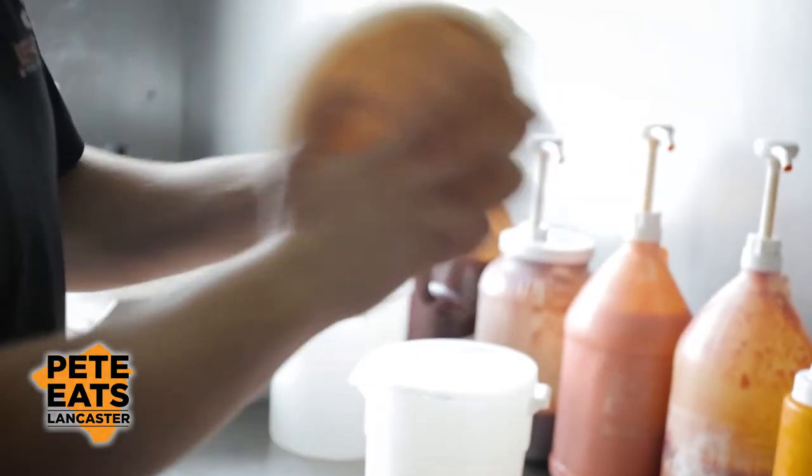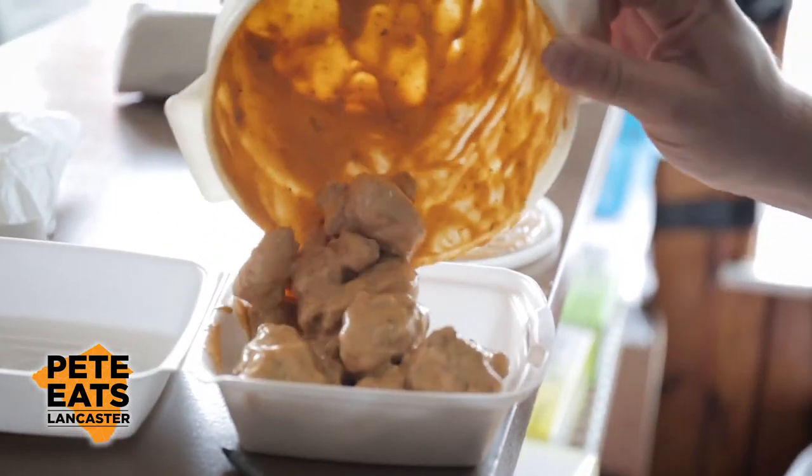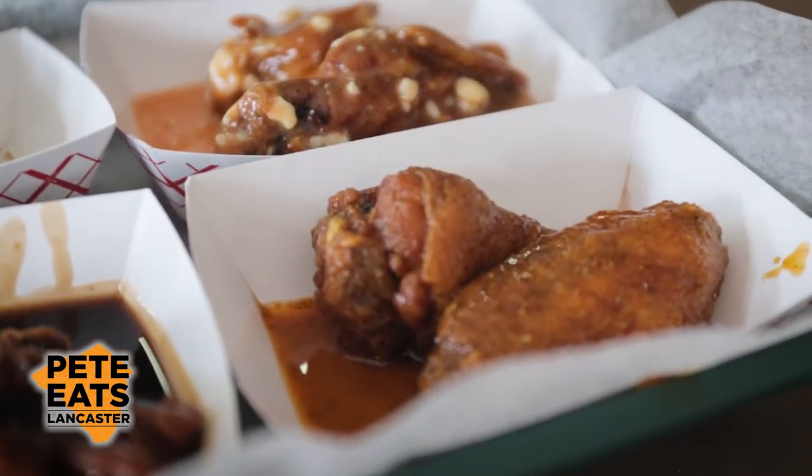So I've got four in front of me. Tell me what they are. Okay, you got the garlic parmesan, which is a very good sauce. We started off with a pepper parmesan, but we added garlic to it. It's one of our most popular. You have a sweet buffalo blue, which is a sweet hot sauce mixed with a blue cheese dressing. It's one of our most popular sauces. Delicious. They all look delicious.